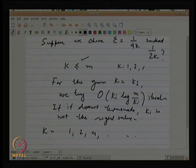But even trying all values of k is also polynomial time. After all, we are only looking at polynomial time approximations, but this is a much faster and better scheme. So, that is basically the full description of the algorithm. Okay. The algorithm is very simple.